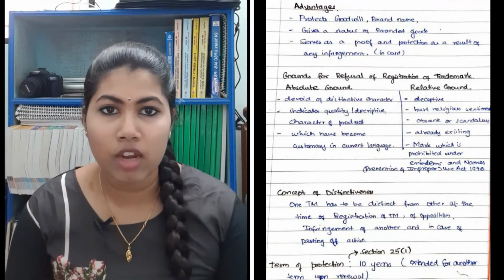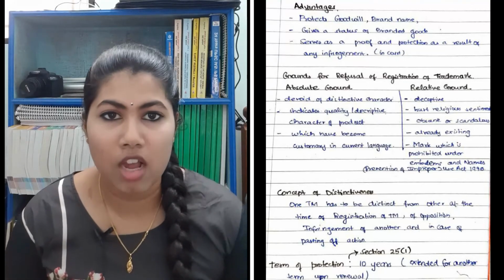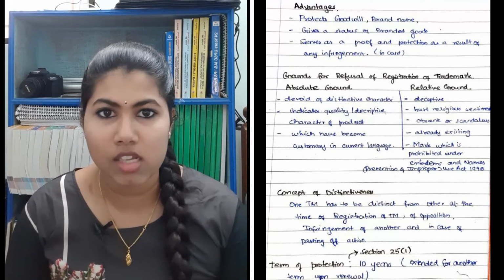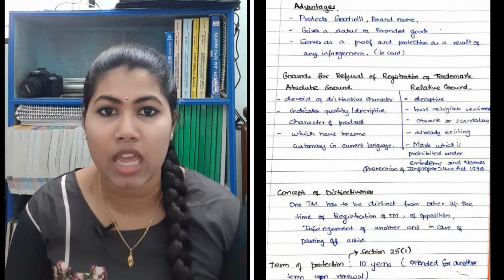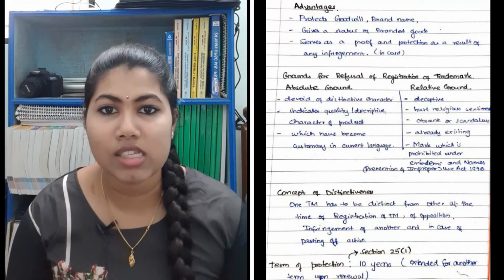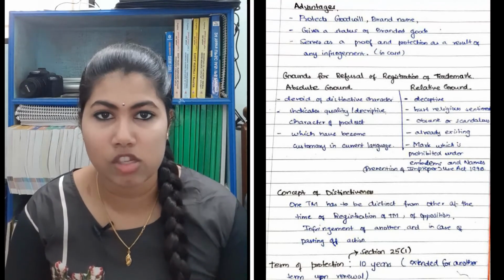And in relative grounds, if the mark is deceptive or confusing in nature, if the mark hurts the religious sentiments, or if the mark is obscene or scandalous, or if the mark is prohibited under the Emblems and Names (Prevention of Improper Use) Act 1950. So under all these 9 categories, the trademark can be refused for registration.